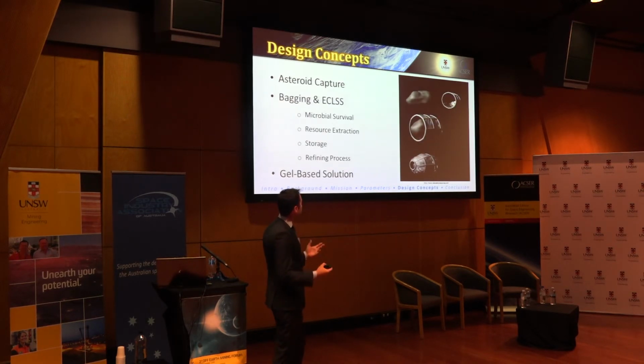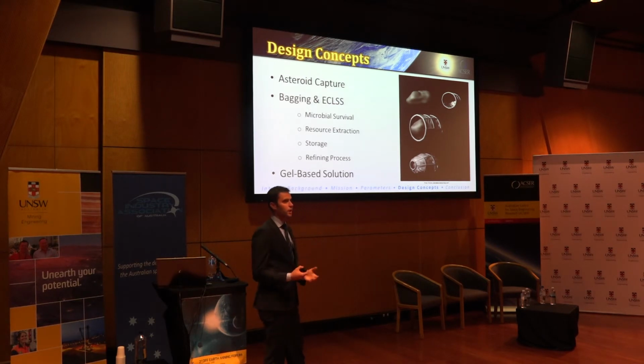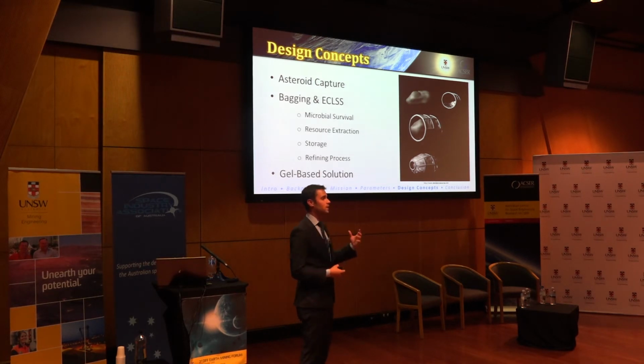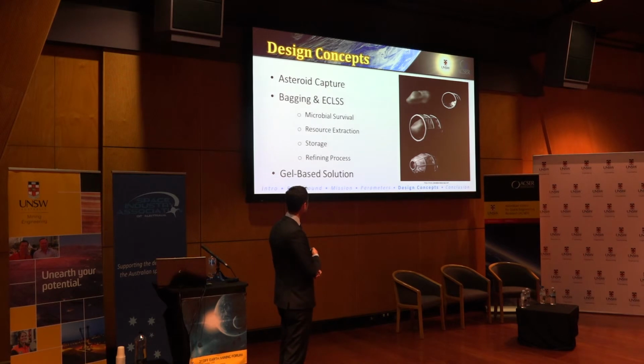In terms of the design concept, this is from Planetary Resources, and our system would look very similar to this. We would find an asteroid, bag it, ensnare it, and make sure that it's tight, because otherwise you'd have a lot of methane going out. In terms of the bagging system, you need to ensure that an environment control and life support system ensures the survival of microbes, in terms of nutrient availability, etc. And the resource extraction process in terms of methane production, making sure that there's not an overpressure within the system. And then possibly also ensure that there's storage and a refining process attached to this.